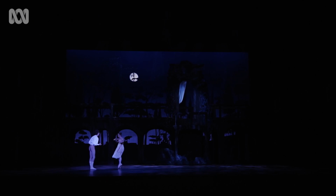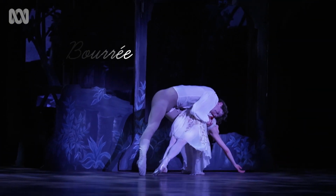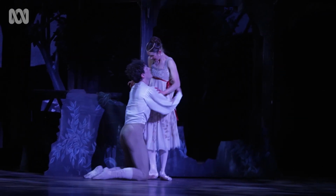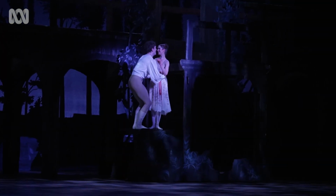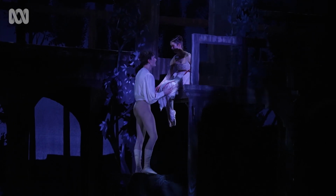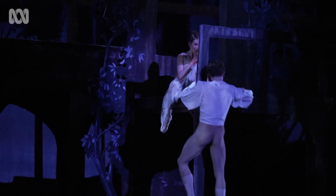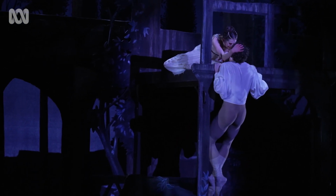So you'll see Juliet do these things called bourrées on the point to mimic how she's feeling inside. It's like her heart fluttering. And then they have this beautiful big hug, embrace at the end. And then he decides that he can't just leave. He's got to hang off the balcony, do a chin up and kiss her. Doesn't get more romantic than that, does it?